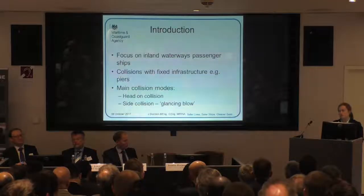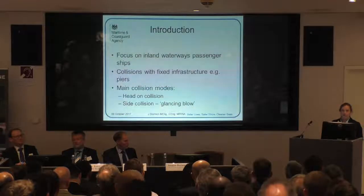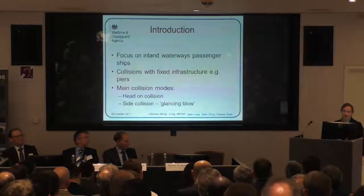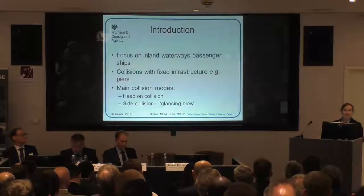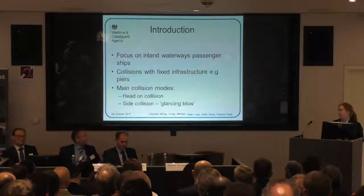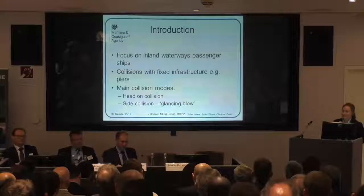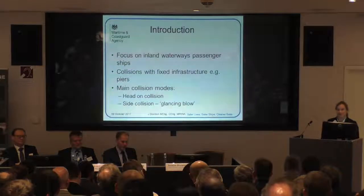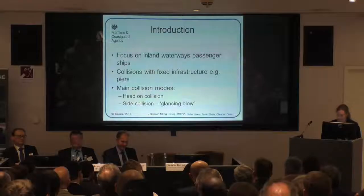Whenever a ship comes alongside or moors up at a pier or jetty, it's still an interaction, and a controlled collision can move into an area where you don't want it to if you hit it too hard or in the wrong place, as we saw in the lovely video from the MAIB. That certainly wasn't a very controlled collision.